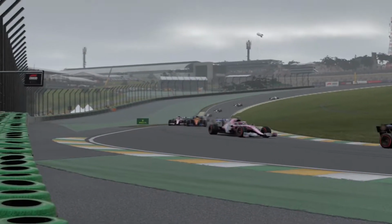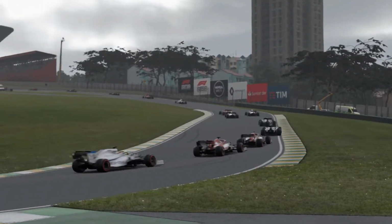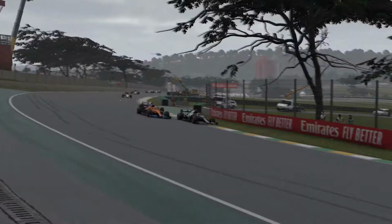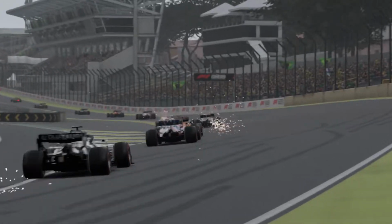So it is going to be interesting to see if they can carry that momentum into this weekend and put pressure on the teams ahead of them for P3 in the Constructors, that best of the rest position that they're all fighting over behind Mercedes and Red Bull. McLaren, of course, will be looking for a bounce-back weekend.